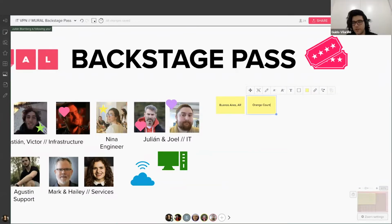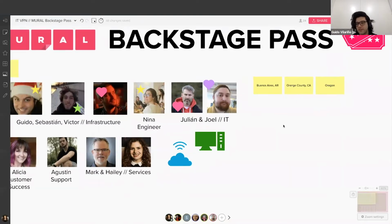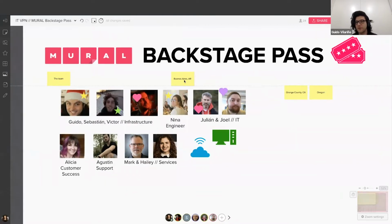Actually, you can see in one of the video feeds the team down there with a big Surface tab, with the mural. They're going to be collaborating in the same space. But the rest of us, like Sebastian and myself, are in different areas of the building. So it was quicker to just jump on a call and just use Mural.